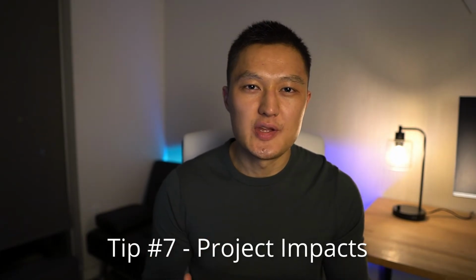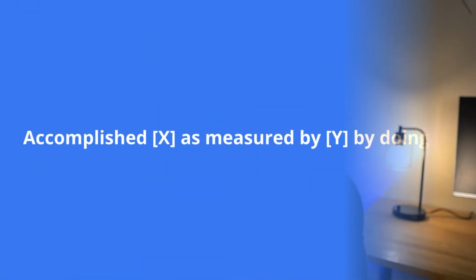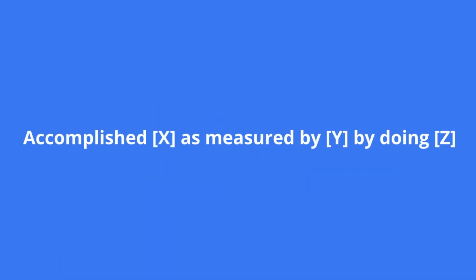Now, here's the last tip, and this is the most important one. When you're describing the projects you worked on, make sure you mention the quantifiable impacts that you provided through this project. So for instance, you could use the following formula. Accomplish X as measured by Y by doing Z.